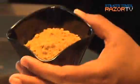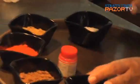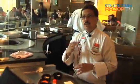This is the coriander seeds powder that we just ground at the shop. Salt. And this is a very unique ingredient. This is the mustard oil. So mustard oil gives a very nice pungent flavor to the chicken tikka. And when it is smoked, it gives a nice smoky flavor also.